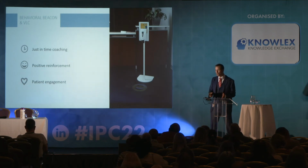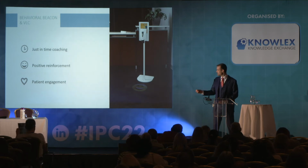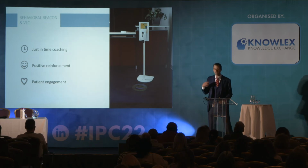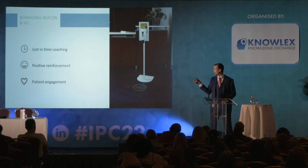Sort of the evolution of the VLC is what we refer to as our Behavioural Beacon. So this is a really neat tool where upon dispense on the dispenser, once that product is shot onto the user's hands, you will get an emoji that projects and shoots down onto the floor. So it's an immediate reward, right? It's immediately like job well done kind of gamification thing. But it also works really well beyond positive reinforcement and patient engagement because, of course, patients are going to ask, hey, what's that smiley face? You get to talk to them about hand hygiene and why it's important.